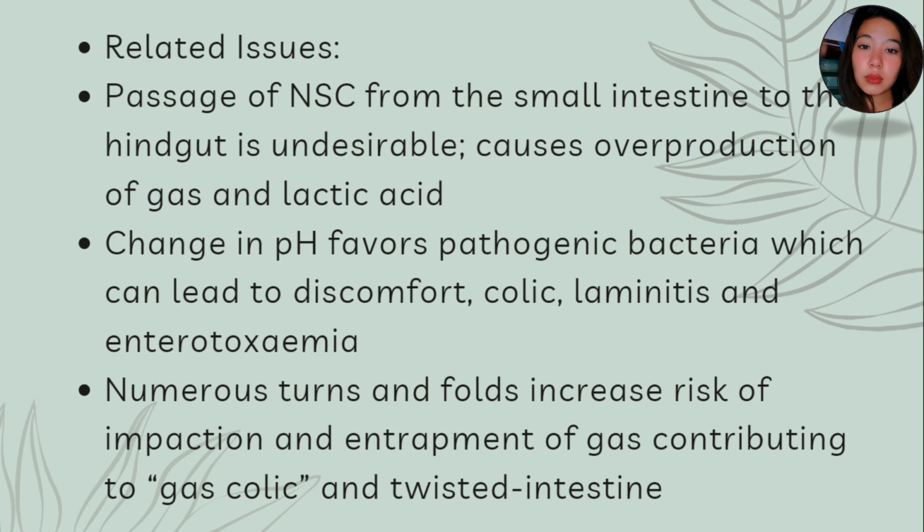Colic is a general term that refers to abdominal pain in horses, while some cases may be so mild that they may not even be noticed. Colic can quickly become a medical and even surgical emergency.